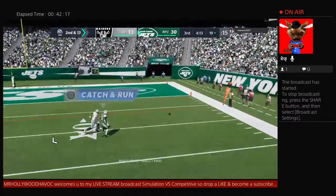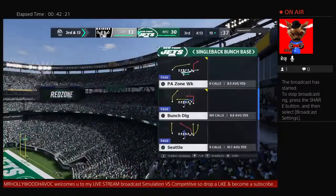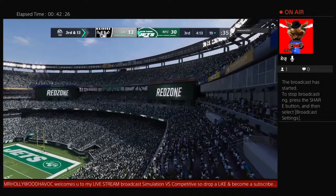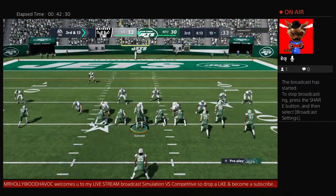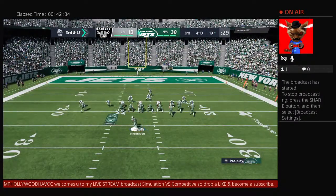Now on second and 13, Darnold, and that is incomplete. He was trying to find his tight end, Chris Herndon. Third down here. I think he's a little trigger happy right there, and it turned into an ill-advised throw into their zone. Well, we know he has confidence. He'll throw it any place, anytime, anywhere. That time it fell incomplete.